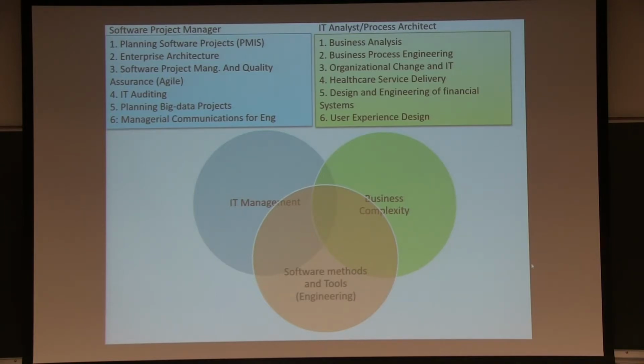There are no more Mickey Mouse problems out there. All those little apps you could build to make a penny and get rich off are gone. There are only superhuman, complex problems that have to be solved, and software engineers are going to be in the middle. We want to be a contributor to that, and we're putting you right in the middle of that in this program. So this is what IS is.